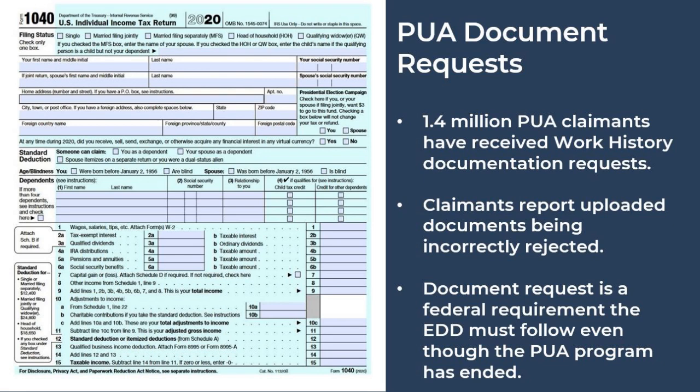If you do believe you've in fact submitted the right documents and feel they were incorrectly rejected, what you will want to do before filing that appeal is contact the EDD by phone and request to speak to a Tier 2 representative who will have the ability to re-examine those documents while on the phone with you to make a determination on whether or not the original rejection needs to be reversed. There have been many reports from claimants indicating the rejection was in fact reversed for them.